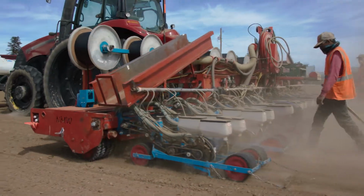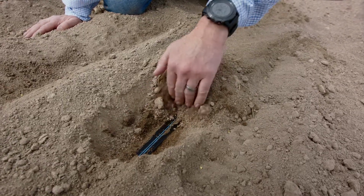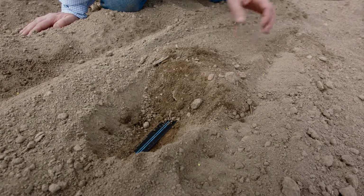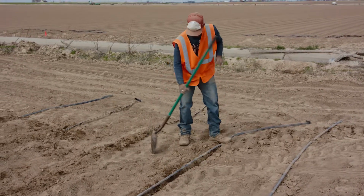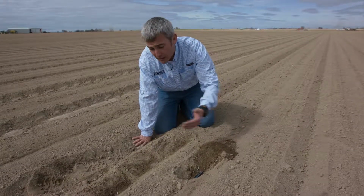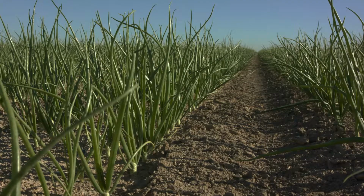The other thing that we're doing is by putting the tape in at the same time, we are able to have that tape uniformly spaced from our row of onions. And that allows us to really meter the water out throughout the growing season. And that's really important to us because we're putting fertility through the water, and if that tape is shifted to one side or the other, one side of the bed is going to get more nutrients and more water than the other, and you're going to end up with not as consistent of a product at the end of the day.